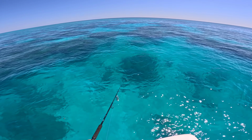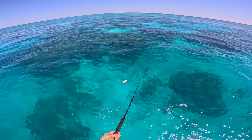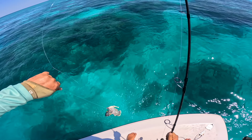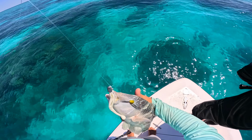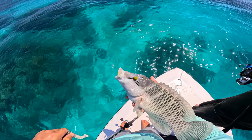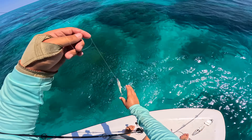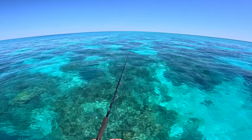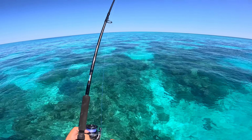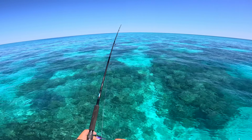Oh. What do you got? Oh! What the fuck happened then? Pulled him. He's pulling awfully hard. Really? That's a beautiful little white rassy boy. Hey fella. Oh, incoming. Incoming. No! Yes.